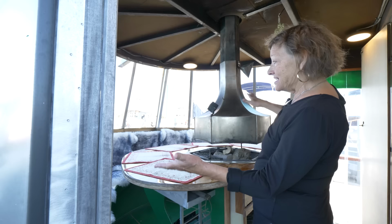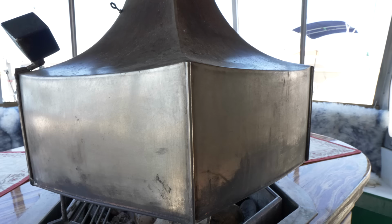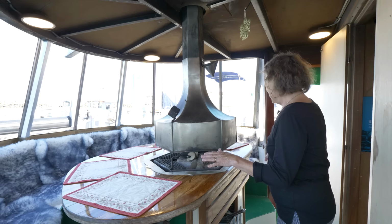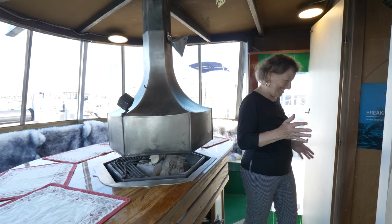Now this used to be just a flat deck and then we converted it in. This was one of the very first things that Ulrich did because he wanted to have a brazier. We can have a roaring fire here. We can seat about 10 people around here. This is a beautiful wood table that Ulrich made for this. And this is one of the spaces that whenever we have a party, everybody ends up back here, no matter what we do. And then I'll move now into the aft cabin.